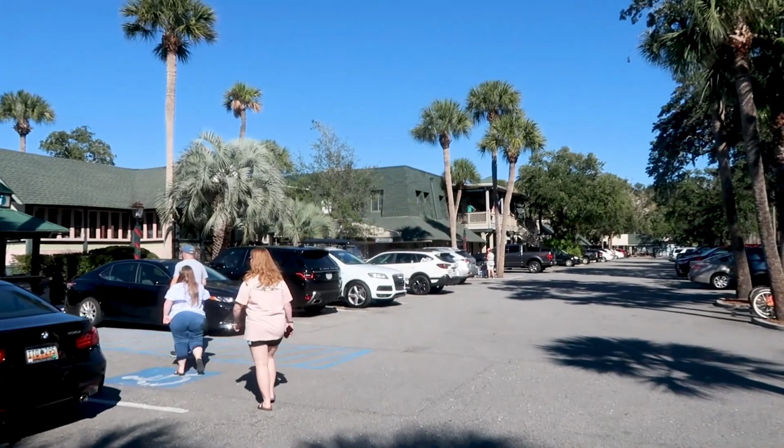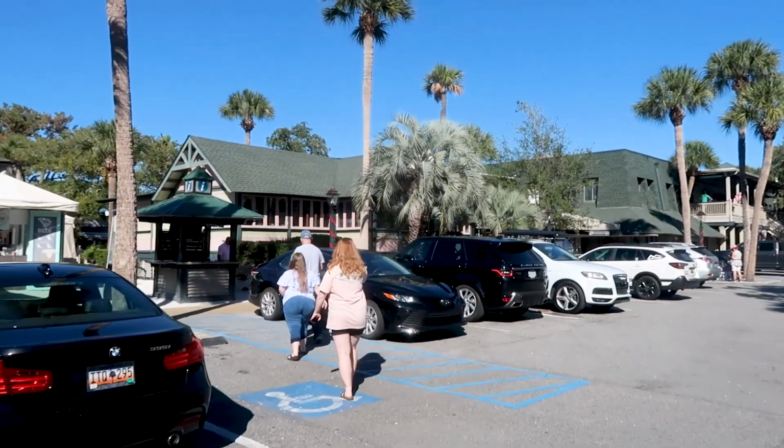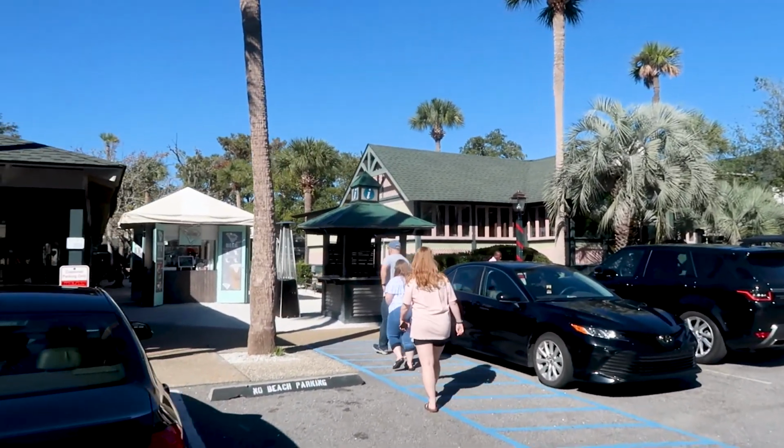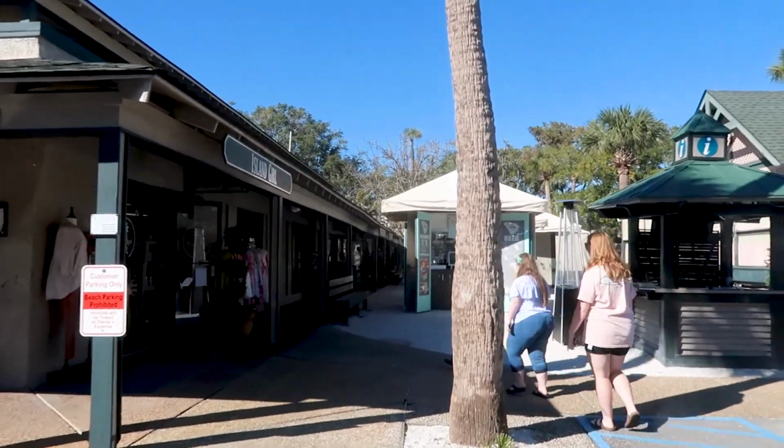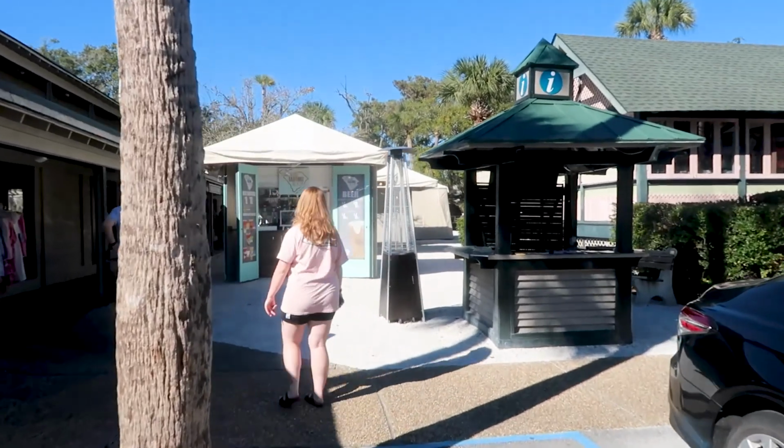So there's a lot of ice cream places, different types of shops and things. It's like a little shopping center almost. It almost reminds me of Old Town in Kissimmee. That's what it almost reminds me of.